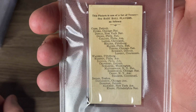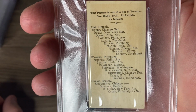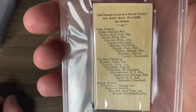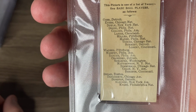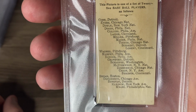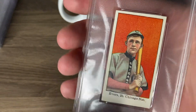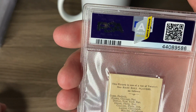And then there's the back, right? You can see the 25 players. Yep, Cobb on top. There's my guy Lashway, the sixth one down. Second column there, you've got Wagner on top. Matthewson is the sixth one down in that column. And I don't think any of the five on the bottom are Hall of Famers, but again, just a beautiful card. And you can see PWCC got me again.